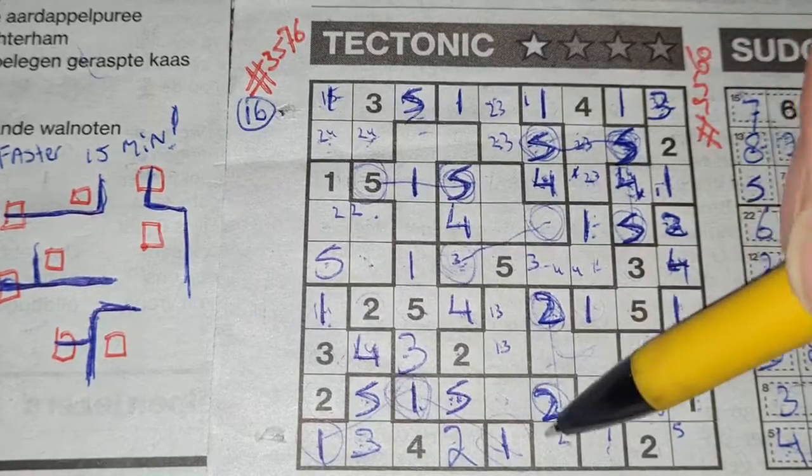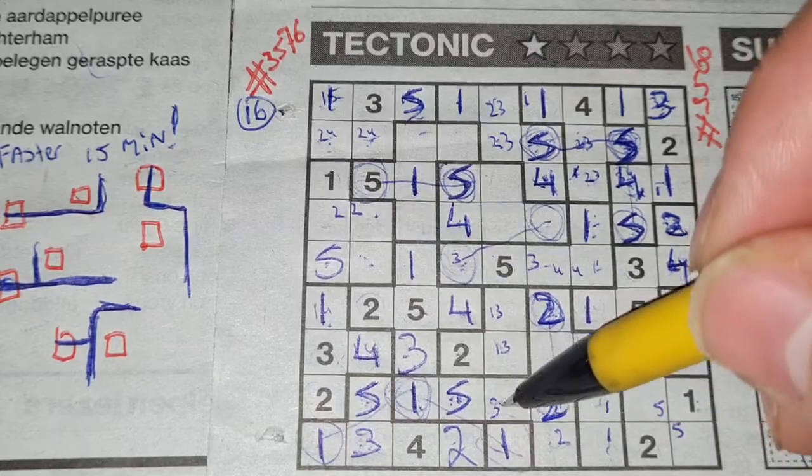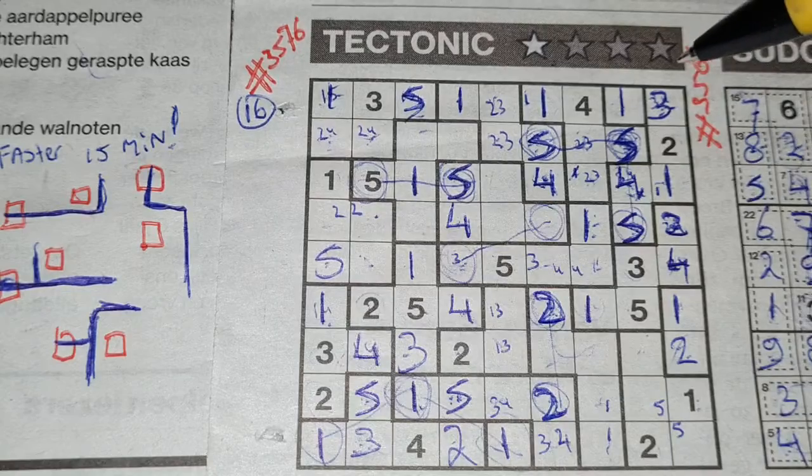Alright. Two numbers left in this L-shaped area for numbers 3 and 4. Let me mark those 3 and 4.